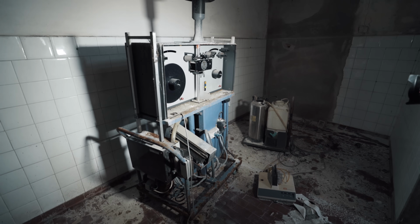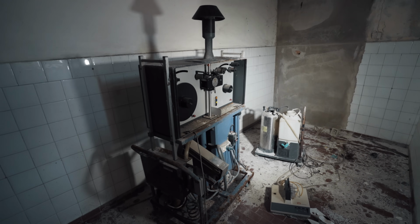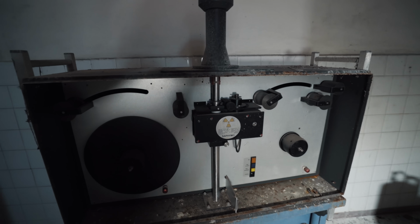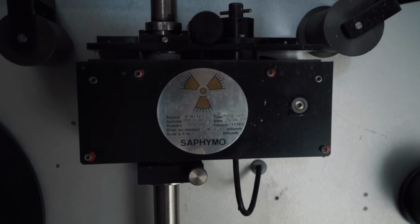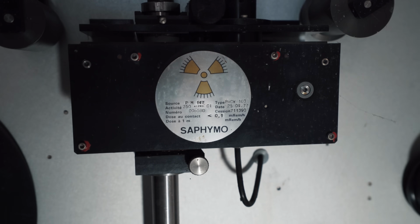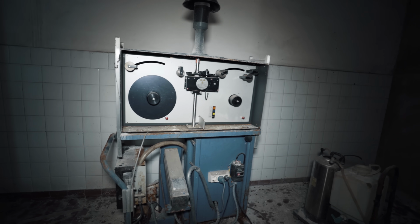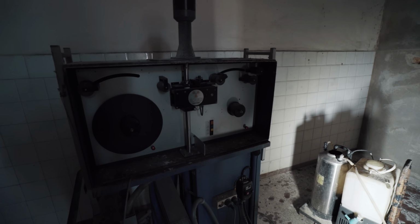Some kind of tape. I don't know. There's a radiation symbol. Yeah, but it does look like it has a reel-to-reel thing on it. Something with reel. It says dosage. Could be like an X-ray thing. Maybe. Like the film strips of X-rays, maybe.